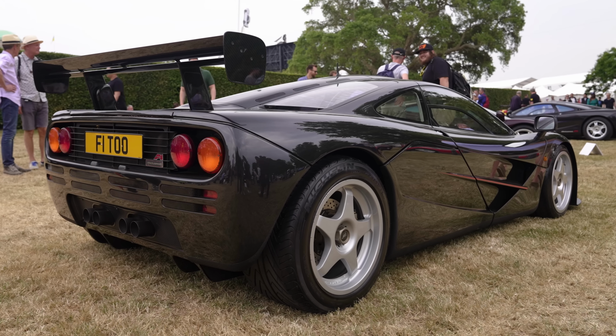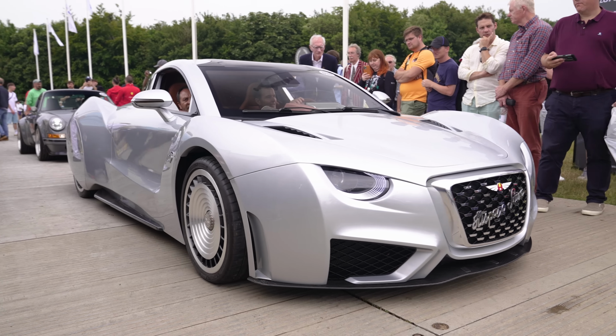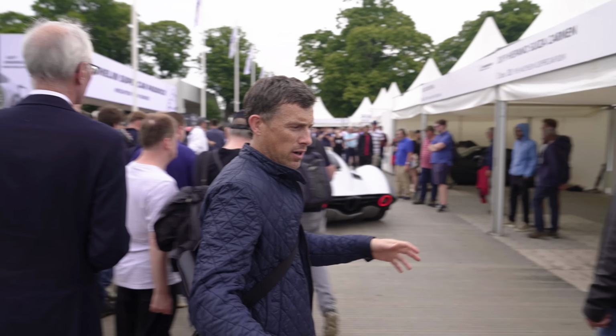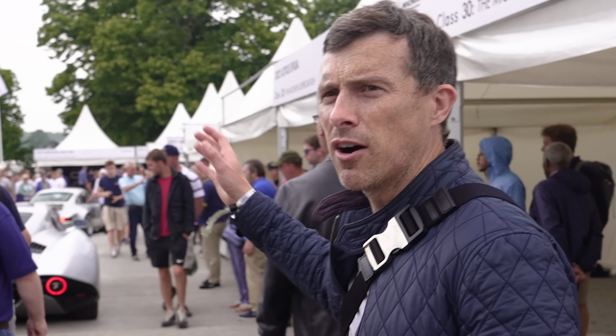Oh, why am I back with old supercars? Let's get back to the new ones. This is the Hispano Suiza Carmen. It's an electric hypercar. You've got 2 electric motors with 510 horsepower each and combined obviously over 1,000 horsepower. This is the silence. Can you hear it? No, you can't hear silence, can you?